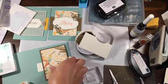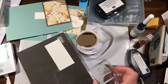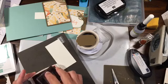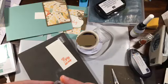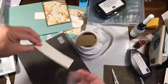So I'm going to grab my little Stampin' Pierce mat, which you can also use to stamp with. It does clean off, so if for some reason you ever get ink on it, you can wipe it right off. So we're going to just put that on there. It's got a little something stuck on it. Try that again.